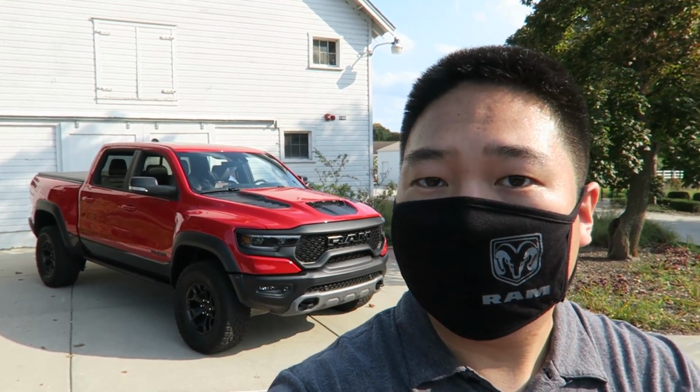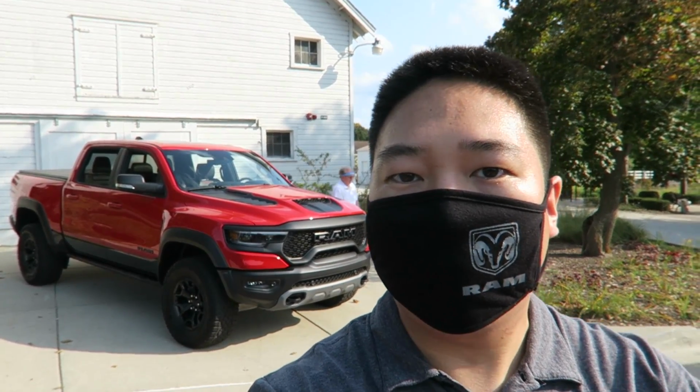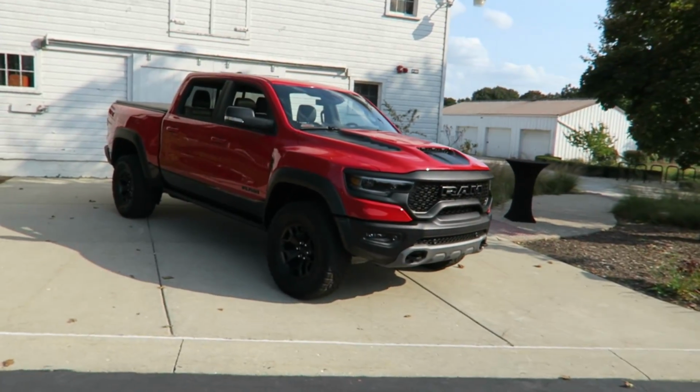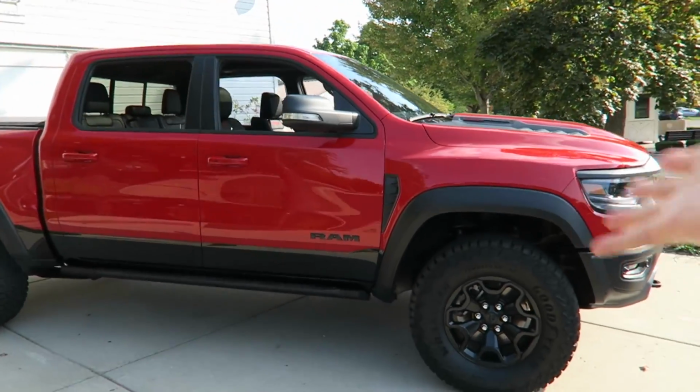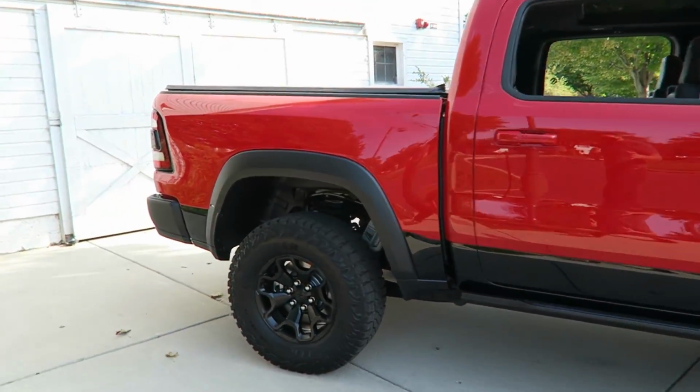In terms of pricing and availability, the TRX starts right around that $70,000 price point. I was playing around with the configurator and was able to get one well into the mid-90s. There was a launch edition limited to 702 trucks finished in anvil gray. Those are all sold out, and those are, I think, right around that $90,000 price point. So it is absolutely expensive, but it is the fastest, the quickest, the most capable, the most badass truck you can possibly buy, this production truck.